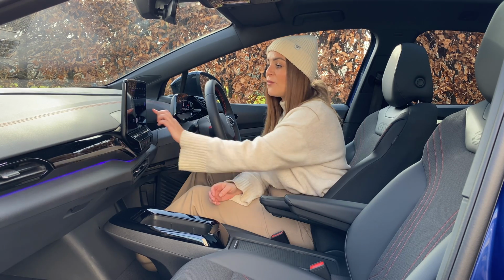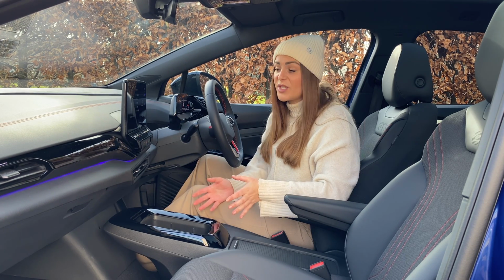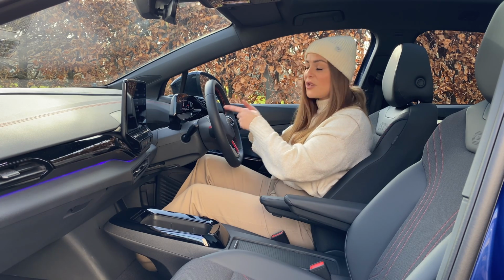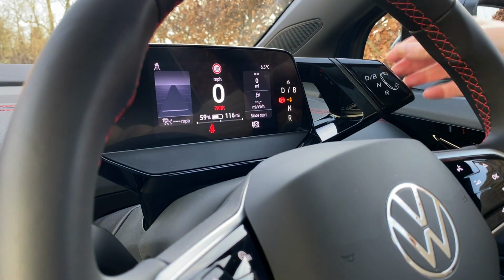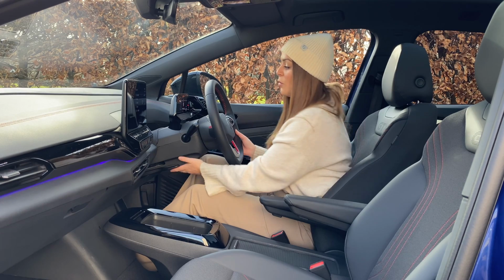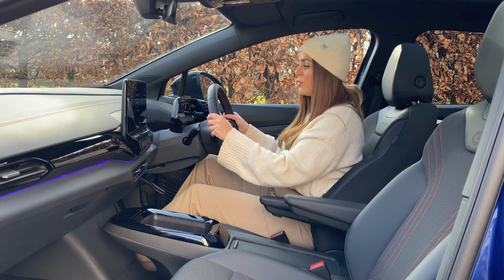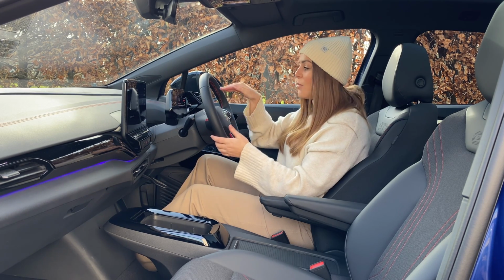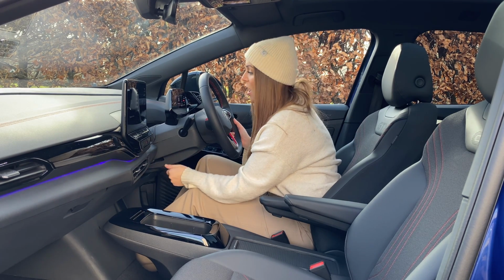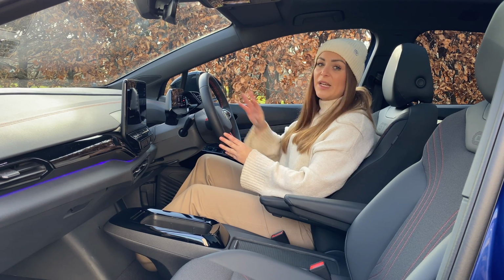As well, if you don't really like the system, it doesn't matter because it gets Apple CarPlay and Android Auto as standard. You've got a small touchscreen in front of you, and it sits nicely on the steering wheel. So unlike Peugeot products, which if you move the steering wheel, you can no longer see the dashboard, in the ID products, as you can see, the screen actually moves with the steering wheel. So you can always have a good visualization of that screen at all times.